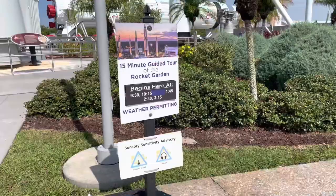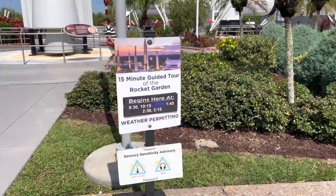A 15-minute guided tour of the Rocket Garden is also available. The times are posted at the front entrance of the Rocket Garden. It's so incredible to me that something this large and this heavy could actually be blasted off into space. Like, that just blows my mind.